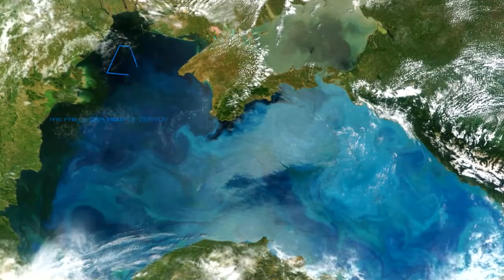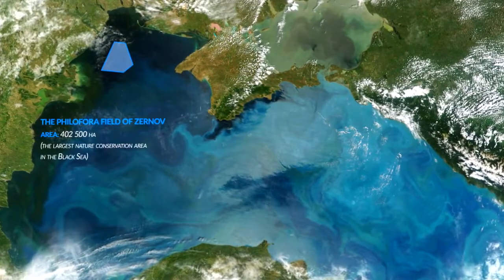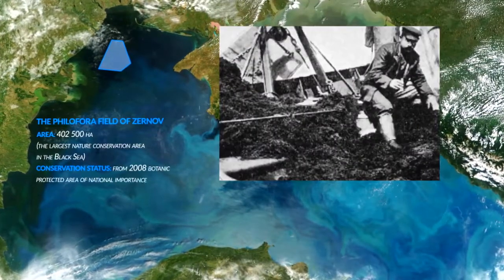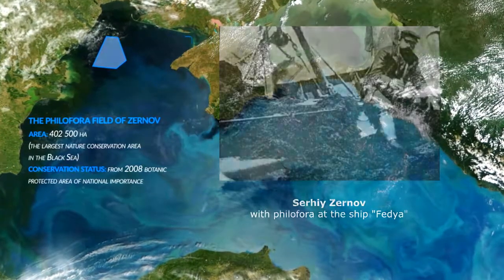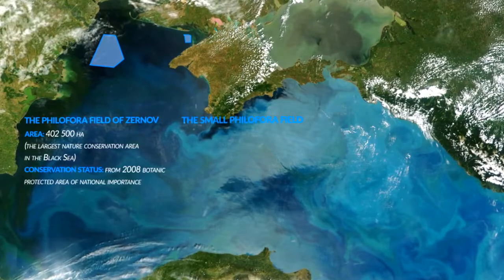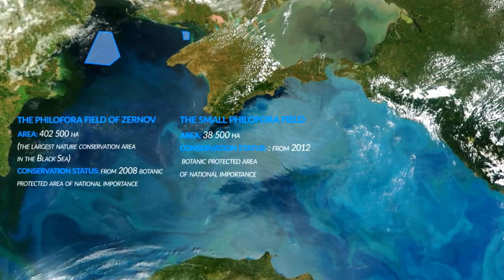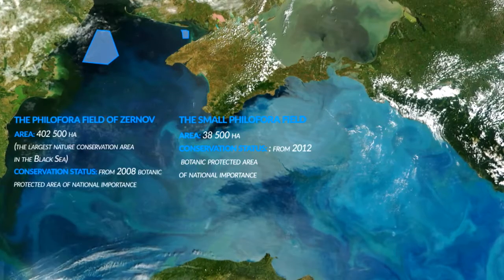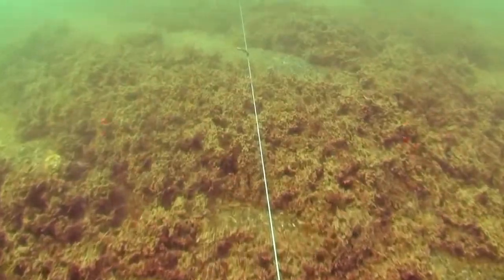There are two Phyllophora fields in the Black Sea, a large one located at depths of up to 60 meters in the open part of the northwestern shelf called the Phyllophora field of Zernova, named in honour of the famous marine biologist, and also the small Phyllophora field, formed at the shallower depths of 10 to 15 meters in the cozy Karkinitsky Bay. How did these fields look in the past, and what is their present state?